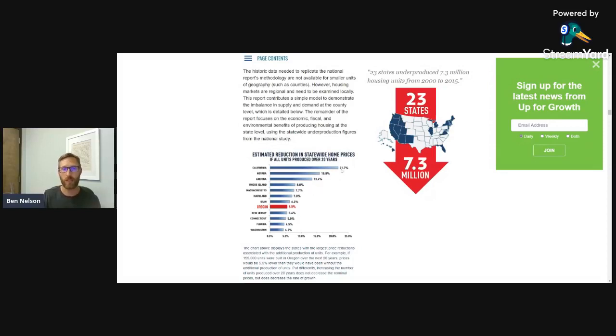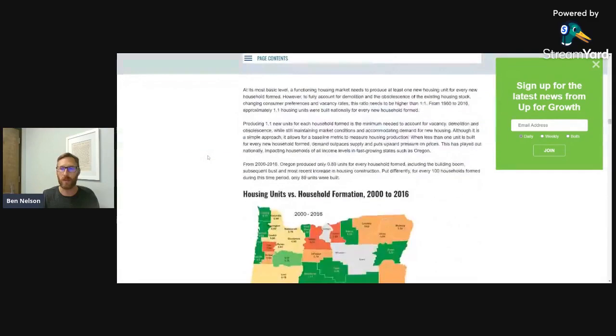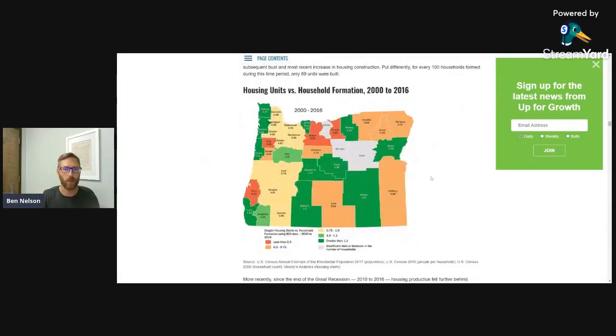So it's super interesting there, over 20% in California. Actually, really, if you think about it, a 5% decrease is not that much in the scheme of things, just from keeping up. So yeah, obviously have some additional drivers in causing the rising prices. But this is housing units versus household formation. That's the term I was looking for before. For every 100 households formed between 2000 and 2016, only 89 units were built.